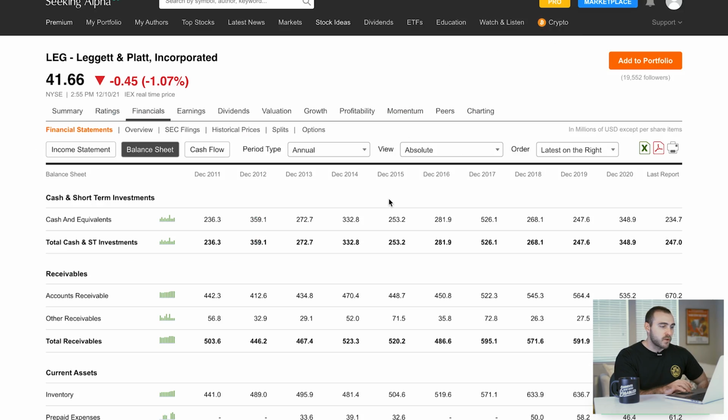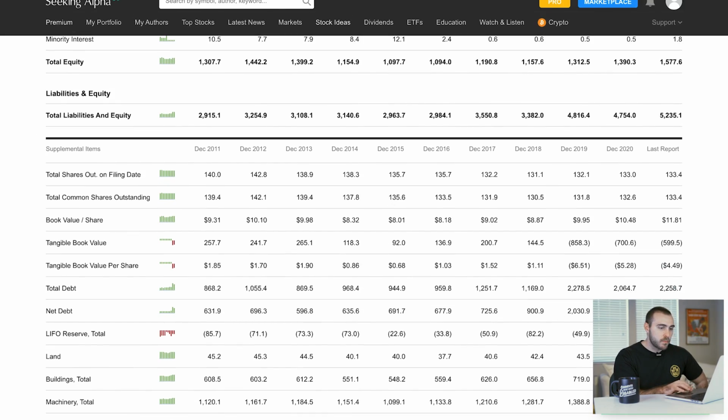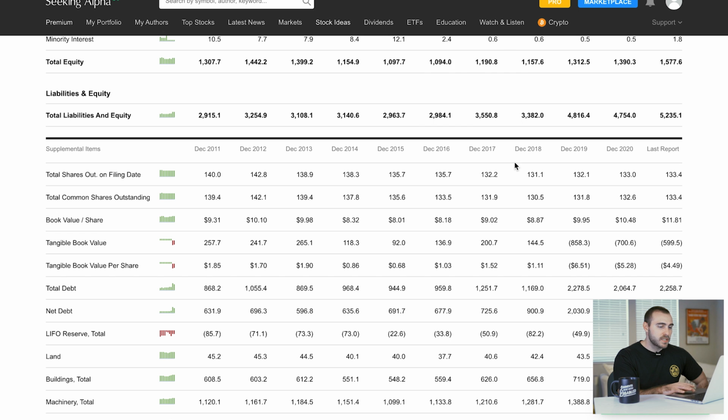And then let's jump back over here and scroll down and find the net debt. And we're going to put that 1715.8. And then last but not least, guys, let's put in the shares outstanding. So right here, 132.6.